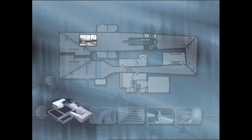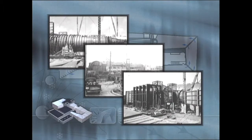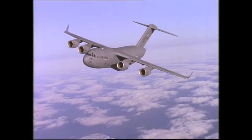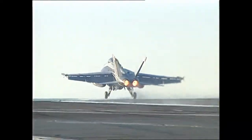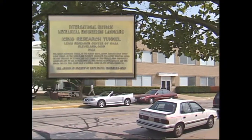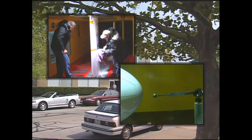With constant renovation and upgrade in the 60 years since it first came online, the IRT has remained a state-of-the-art, world-class facility, helping to solve icing problems for aircraft, from small general aviation to large transport airplanes, rotorcraft, and military aircraft. In these days of planned obsolescence, this grande dame of the world's trailblazing wind tunnels is still providing the cutting edge of aircraft designers with services so valuable that tests must be booked a year in advance.